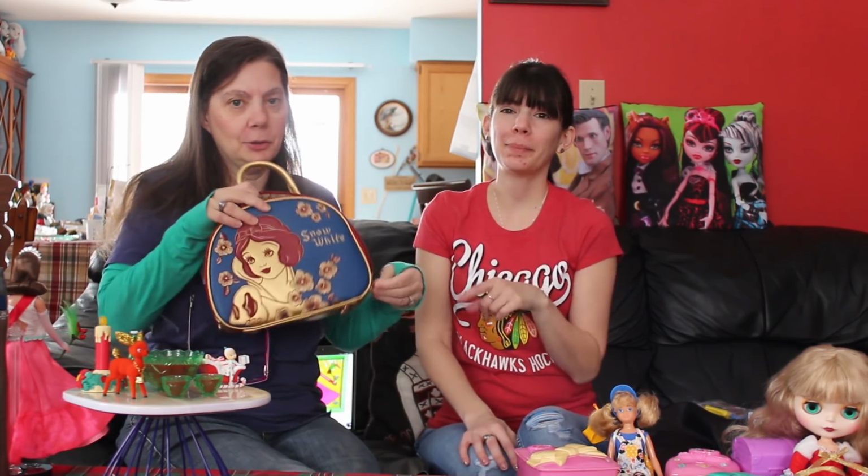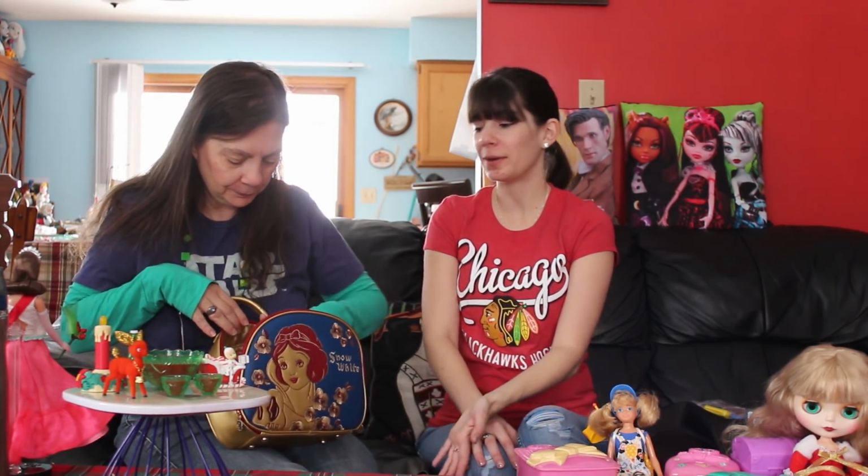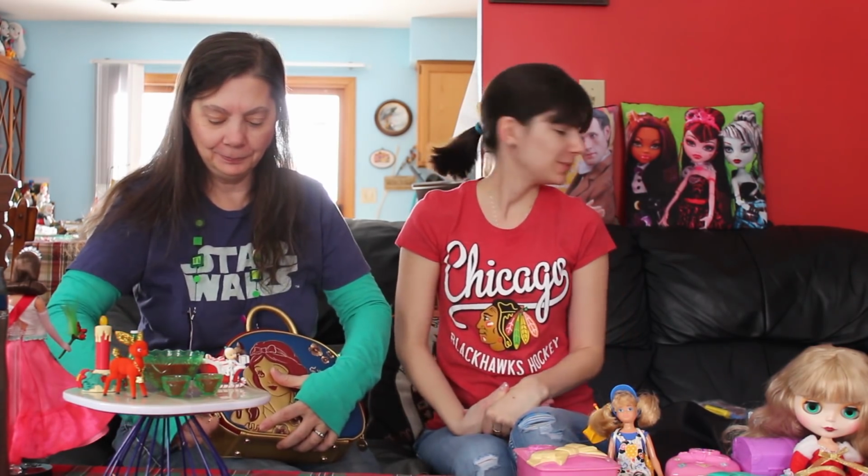I think it's really cute. And there's pockets inside, which I thought was nice. Because it's cosmetic pockets. That's where you put your brushes in there. Cheaper bags may not have them. You never know. So that's what I got too.